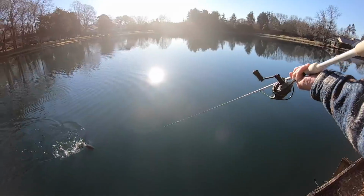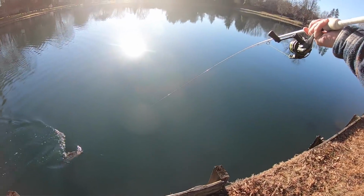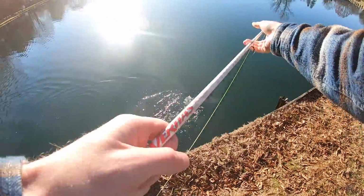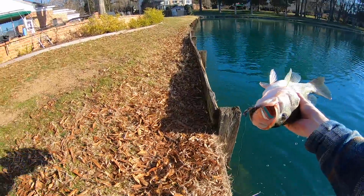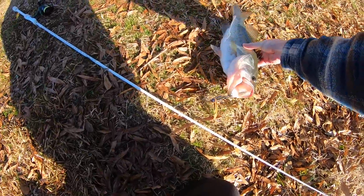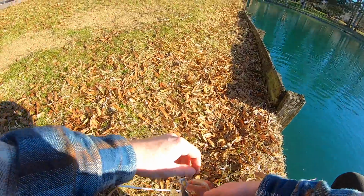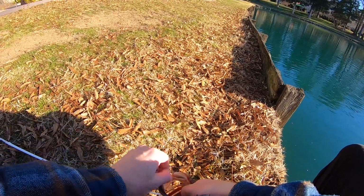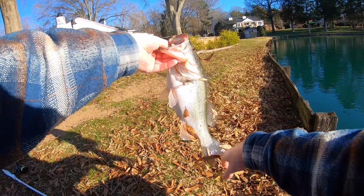I'm gonna bring him down here where the wall's a little shorter. Keep that tension on him. All right, we're gonna do a little swing. Actually, I really need to grab him with this light line. Oh, there we go. First fish in the morning. Probably a high 2. Maybe in that 3-pound range. I don't think it's quite there, but it is a really fat fish, so it's hard to tell. But let me get these leaves off of her and give her away.